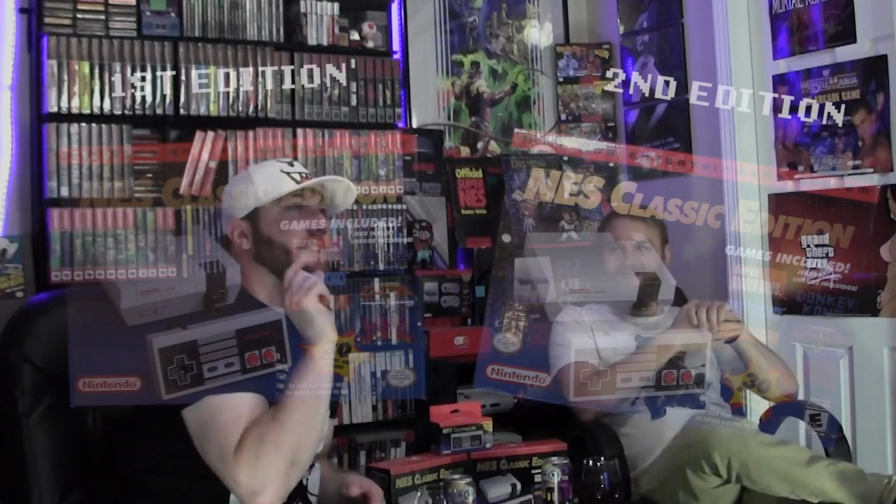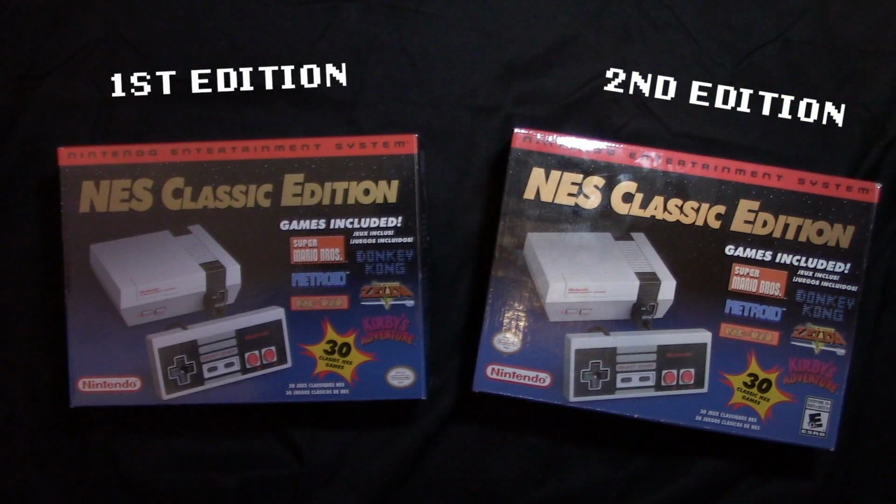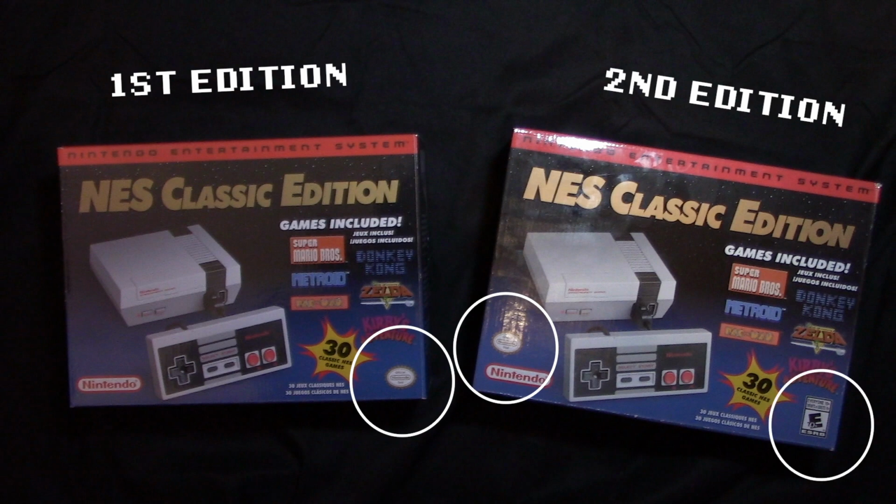Exactly. We did notice one subtle difference. I don't know how you noticed this because I didn't, but if you're a collector and you have the first edition of this, people will know. Explain. Well, the Nintendo seal, that quality seal, the gold starry looking thing, on the first version it was over in the right hand bottom corner. At least the one that I got was. The one that you picked up, it's moved over to the left side of the box, and in the place of where the old one was is an E for Everyone 10 plus logo.